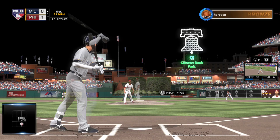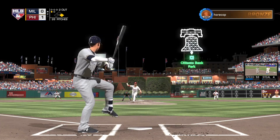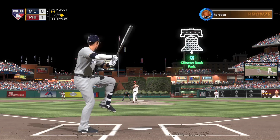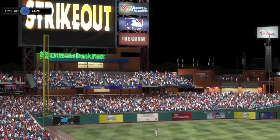Has a look, now the pitch. Orlando Arcia is at the plate as he takes a called strike 1. Here's the 0-1. And a slider on the inside for strike 1. And then that's a pretty good example of why he's such a great pitcher. A swing and a miss. That retires the side.